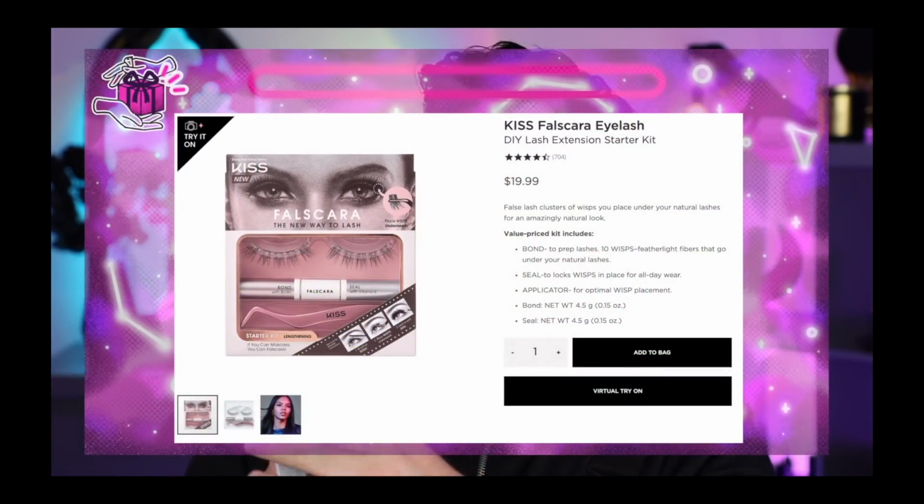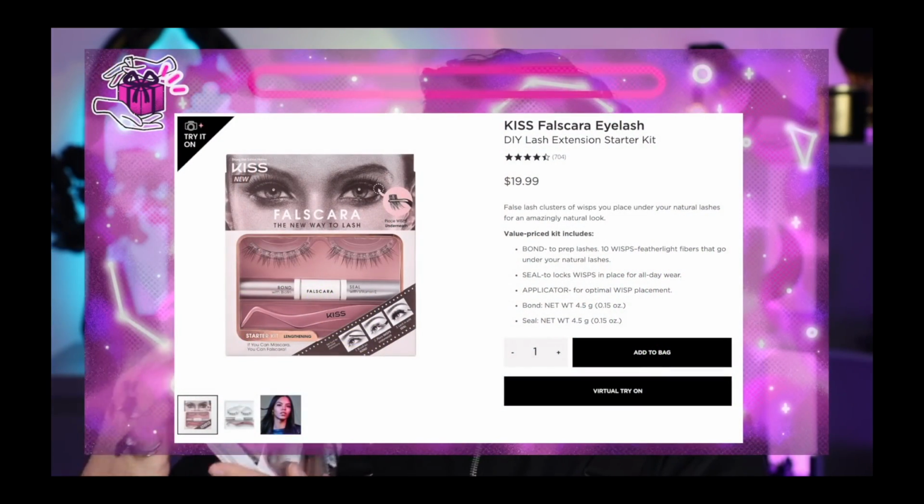Okay, next up. We're going to try from Kiss Lashes Falscara, the new way to lash. And basically the wisps go underneath your lashes. Do I apply mascara first? If you can mascara, you can Falscara.